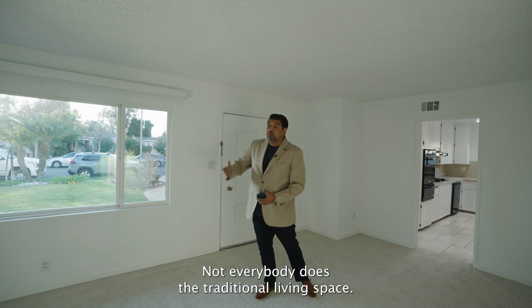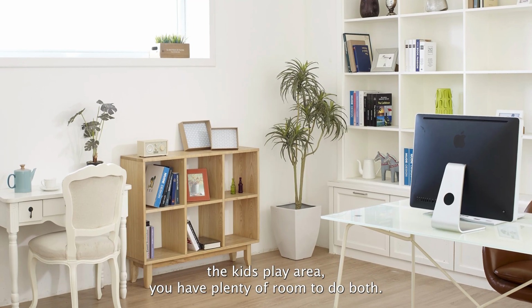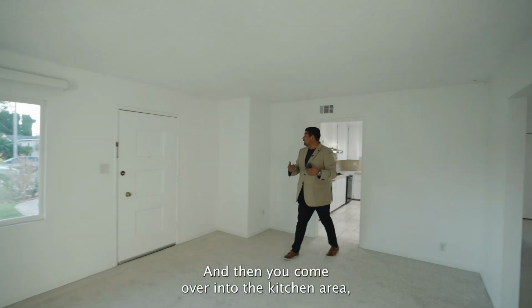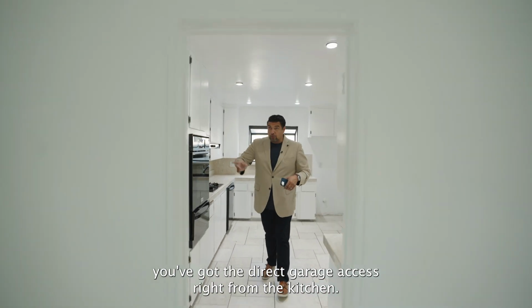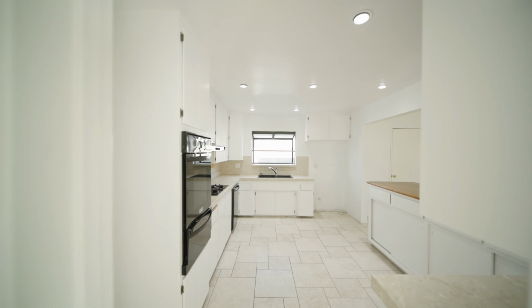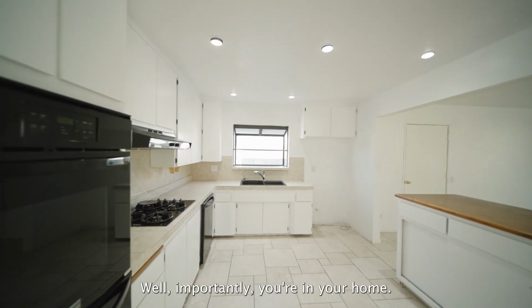Not everybody does the traditional living space. You know, today you're seeing the office, the kids' play area. You have plenty of room to do both. And then you come over into the kitchen area. You've got the direct garage access right from the kitchen. So it's awesome when you pull in with the groceries, boom, you're right in the kitchen where everything goes, right? More importantly, you're in your home.